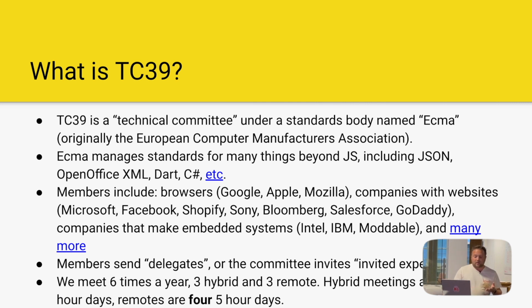So members, there are lots of members. They include browsers like Google, Apple, and Mozilla. Microsoft used to be in this list, but they don't have a browser anymore. Companies with websites in general, right? So I have Microsoft, Facebook, Shopify, Sony, Bloomberg, Salesforce, GoDaddy. Hero Devs is a member. There's a long list of members on their website. That link goes to it.